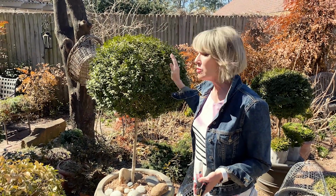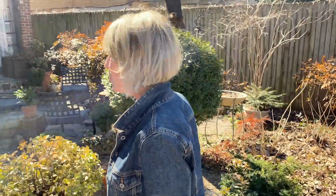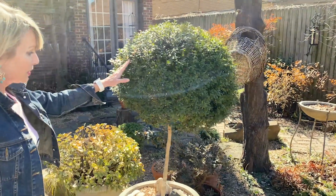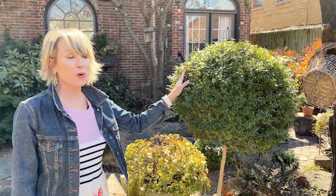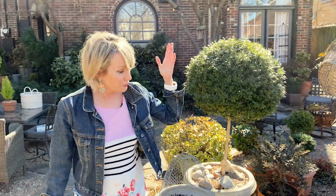Again, these are Green Mountains. I bought them on standard like this. These I did not create. I did not train them this way, but they have been here for, gosh, maybe 10 years now. I'm not really sure.